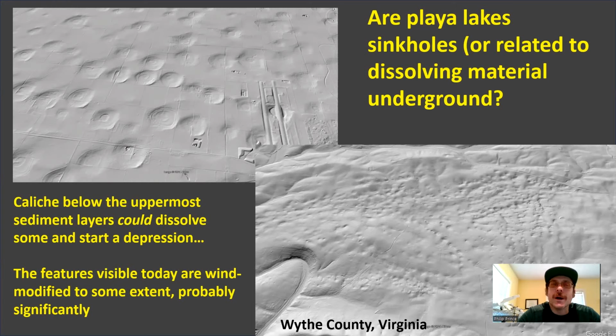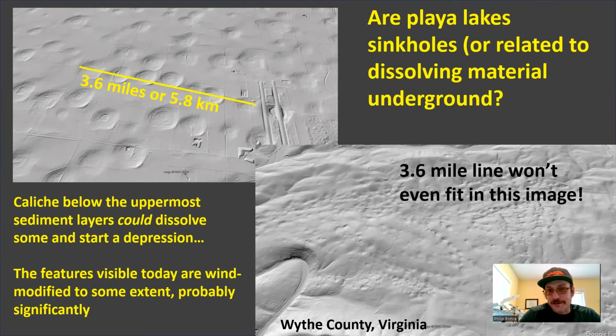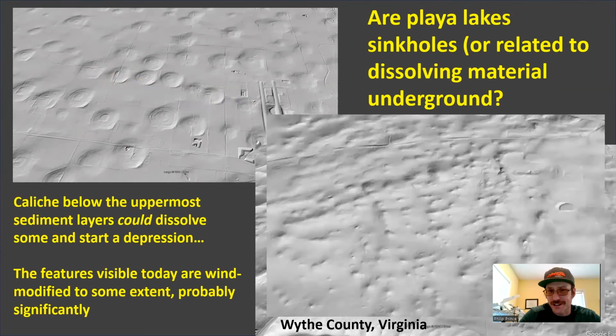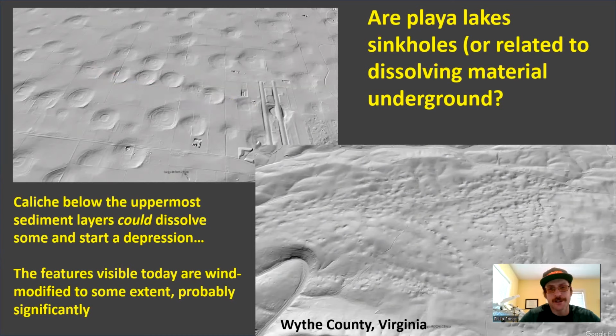And I'm not sure what the structural details within and below the caliche, down underneath the sediment on the surface that the playa lakes form in, are actually like. For scale here, there's another random line drawn across a few of those playa lakes. That line is about 3.5 miles long. You can't even fit that line in this Virginia image. You're only seeing like 2 miles of landscape or something like that. So each one of those little sinkhole depressions in the Virginia example is so physically small. I mean, it wouldn't even be any point to try to draw it within one of the playa lakes. So just a totally different sense of physical scale.